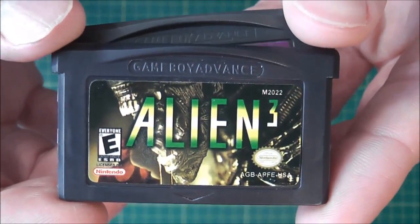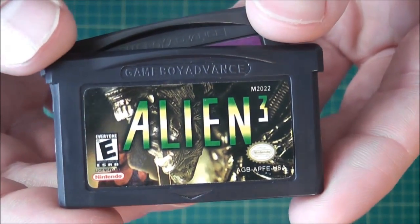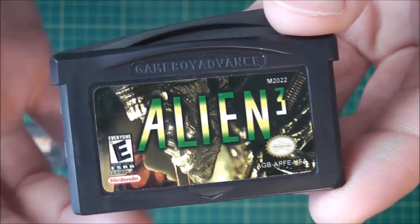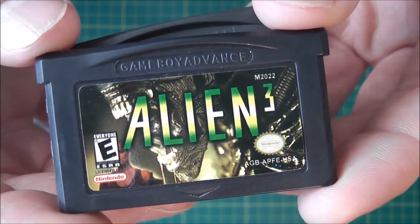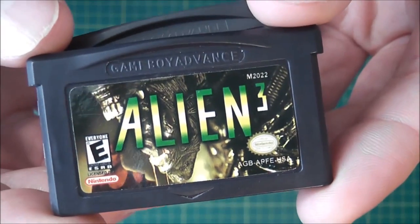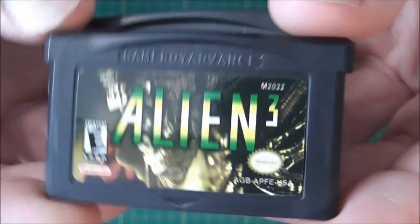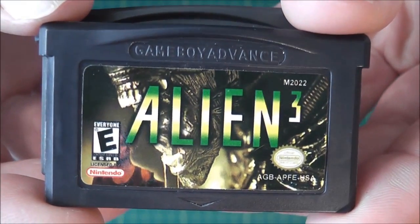So yeah, it doesn't look that great, it's basically a NES game being played on the GBA, but I picked it up all the same. I'm a big fan of collecting bootlegs and unlicensed games, so I was pretty interested to see how this would play. But that was Alien 3 for the Game Boy Advance.